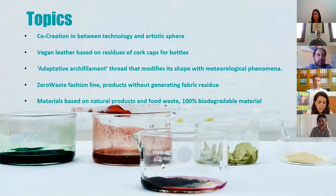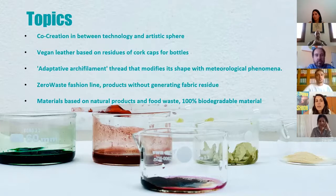Our topic today will be mainly about the co-creation between technology and the artistic sphere. In particular, we are going to talk about the projects developed in the first call of this project, which are, for example, vegan leather based on residues of cork caps for bottles, development of an adaptive archifilament thread that modifies its shape with meteorological phenomena, a zero-waste fashion line made without generating fabric residue, and the development of materials based on natural products and food waste, which are 100% biodegradable materials.